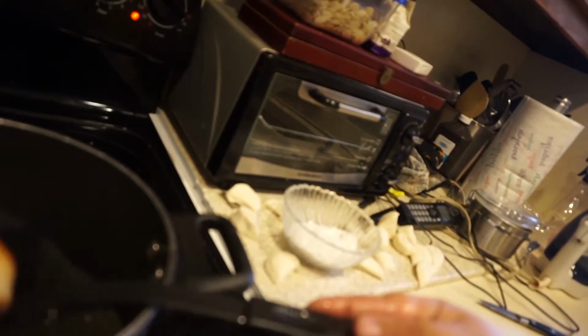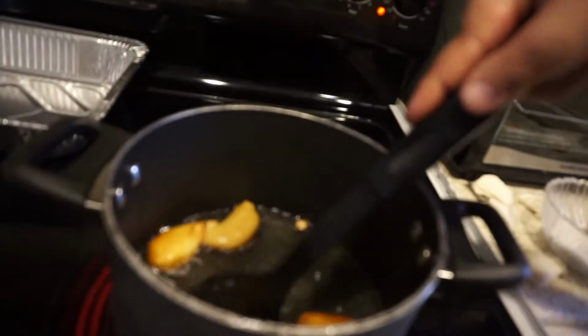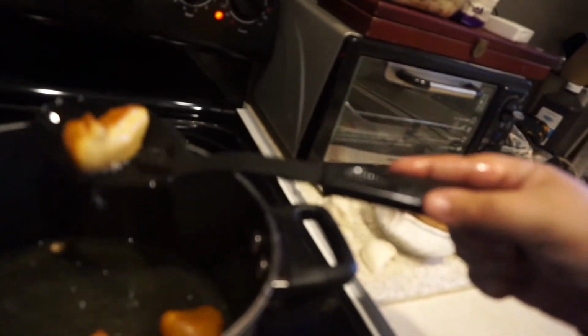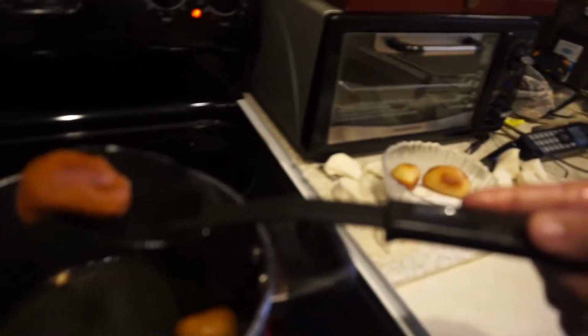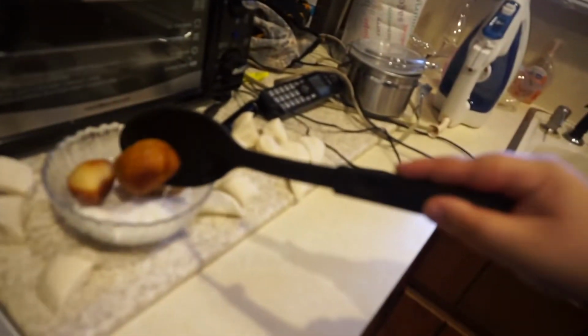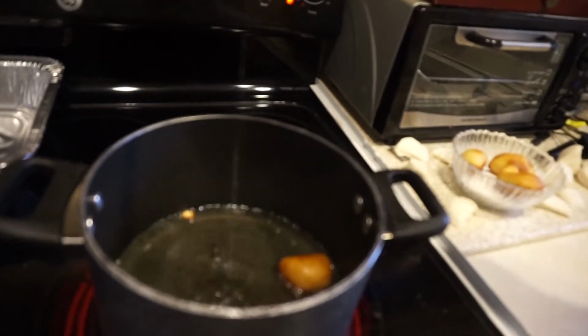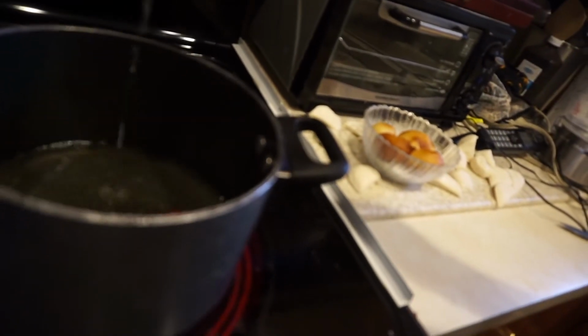Can you give me a second? If you want to, you can use the spoon that has the holes on it so the oil doesn't go into my sugar. You can also do more than one if you have a big enough bowl, but I do not, and I need to get them out. I think I'm going to switch over. This one still needs more. This one can come out. So now I'm just going to roll them and switch my spoon.